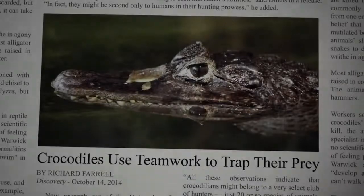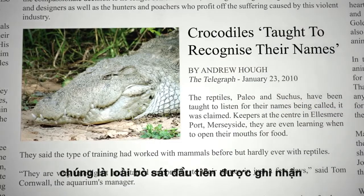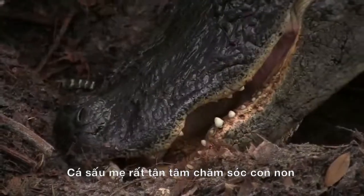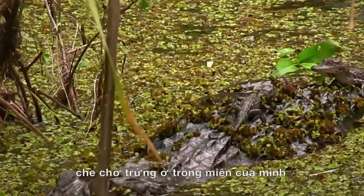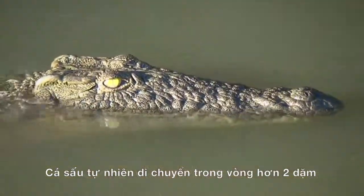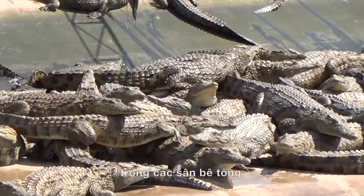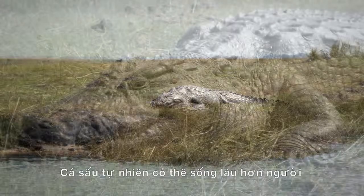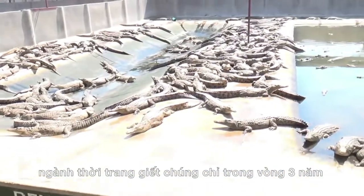Many people don't know that crocodiles and alligators are fascinating and intelligent animals. They are the first reptiles who have been recorded using tools to capture their prey. Mother alligators are devoted and caring parents who stand guard over their eggs for months, carry their hatchlings in their mouths, and stay with their babies for up to 3 years in the wild. Crocodiles have a range of more than 2 miles, but at Badenga, they are confined to crowded concrete pens. And while crocodiles in nature can live even longer than human beings, the fashion industry kills them in cold blood when they are just 3 years old.